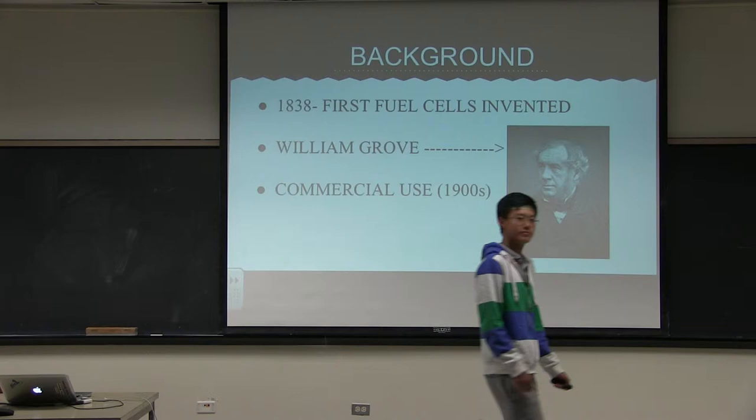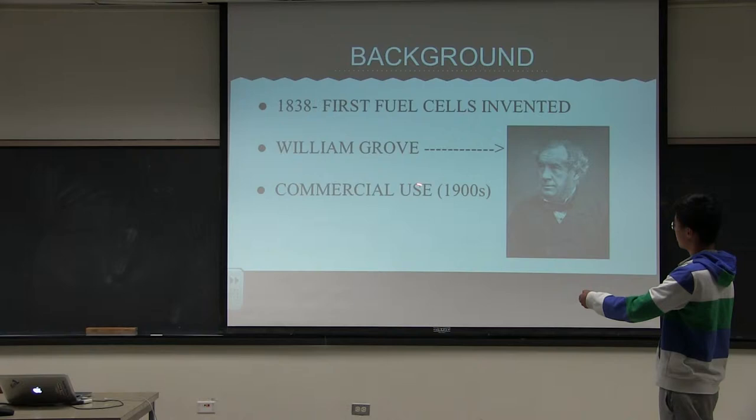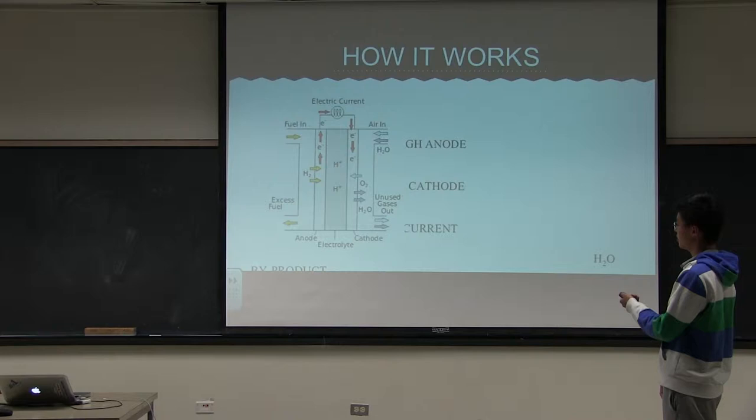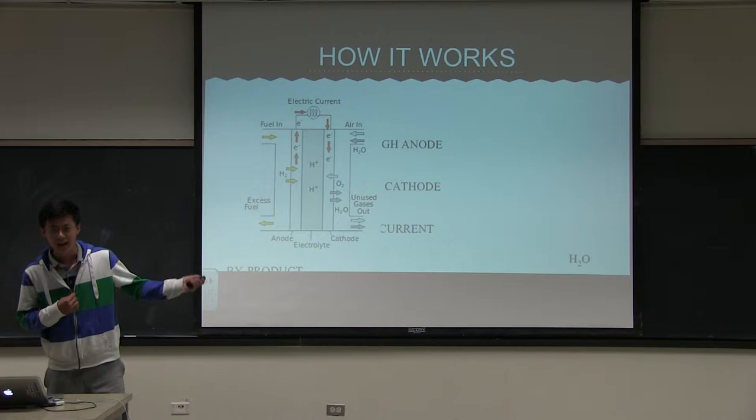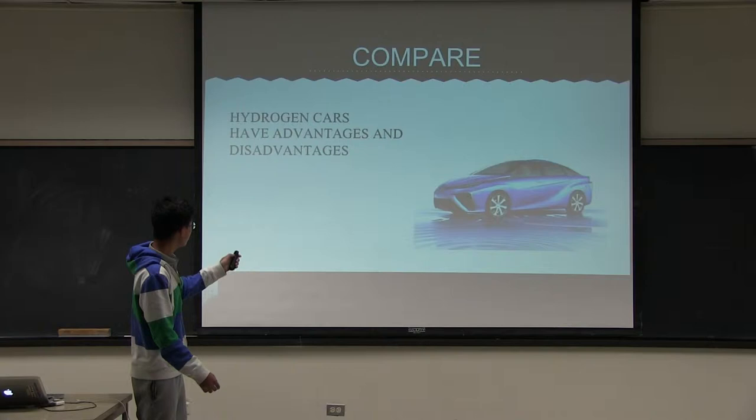So 1538 was when the first fuel cells were invented by Louis Rowe. Kevin already reviewed this, but I just added it in there. Commercial use started around the 1900s, and how it works is oxygen goes to... Anyway, not going into how fuel cells work.